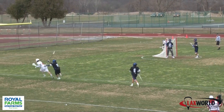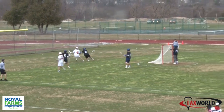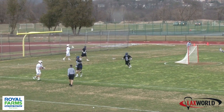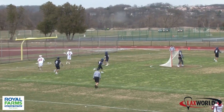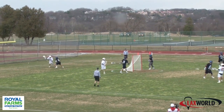And Jackson Morrill now runs for it. With 8 seconds now on the clock. And you see the toughness of this IMG team. Robert Clark carries, and we are now even. 10-7 your score. IMG leads.